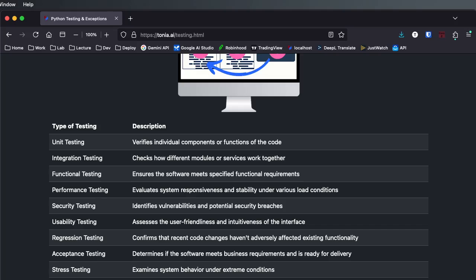And finally, compatibility testing. Certainly, if you're creating a web app, you're doing a lot of compatibility testing, because here you're checking the performance of the software across different environments, different devices, and different browsers. So with web apps, I am often testing my web apps across different browsers, but also looking at different devices.